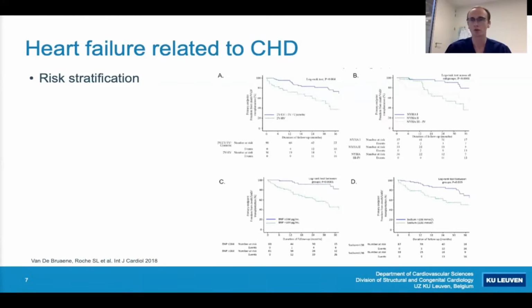Obviously, we will also use cardiopulmonary exercise testing and the presence or the degree of ventricular dysfunction in our patient to risk stratify our patients. The development and implementation of better risk stratification tools is one of the avenues for future research in the field of heart failure and congenital heart disease.